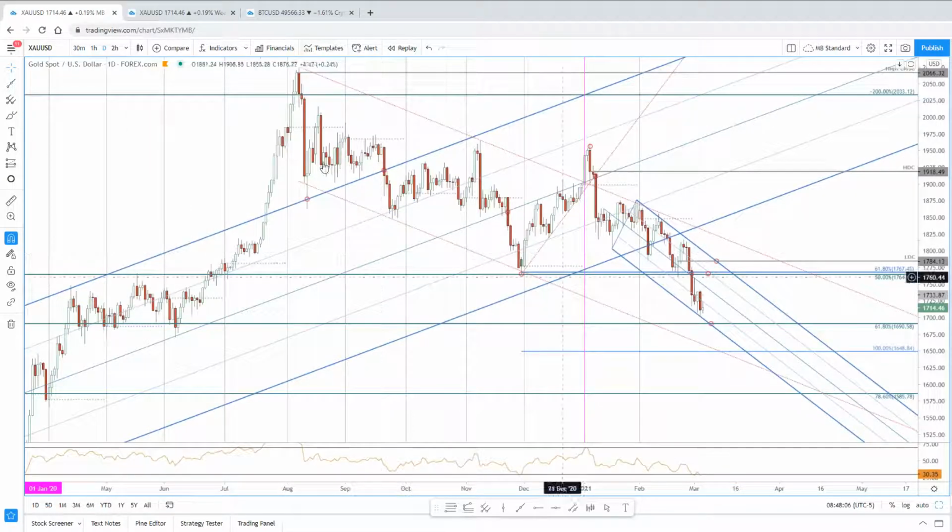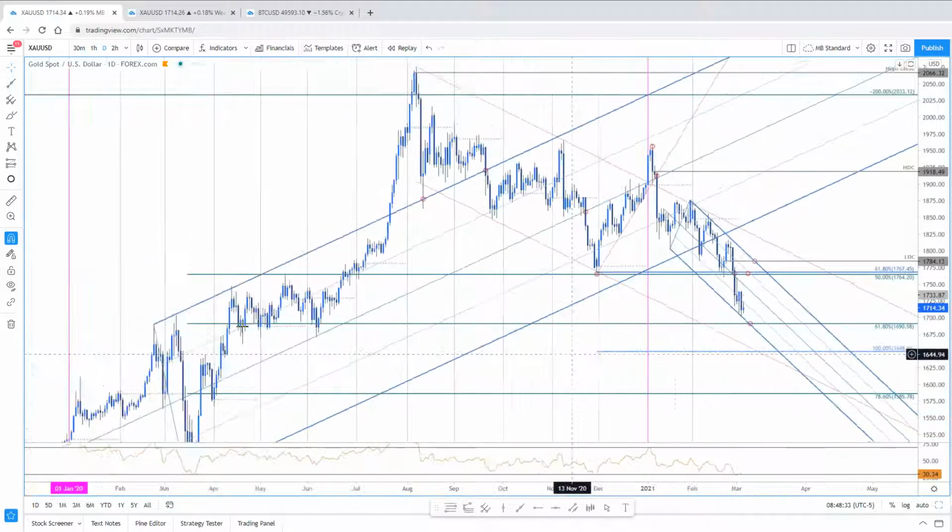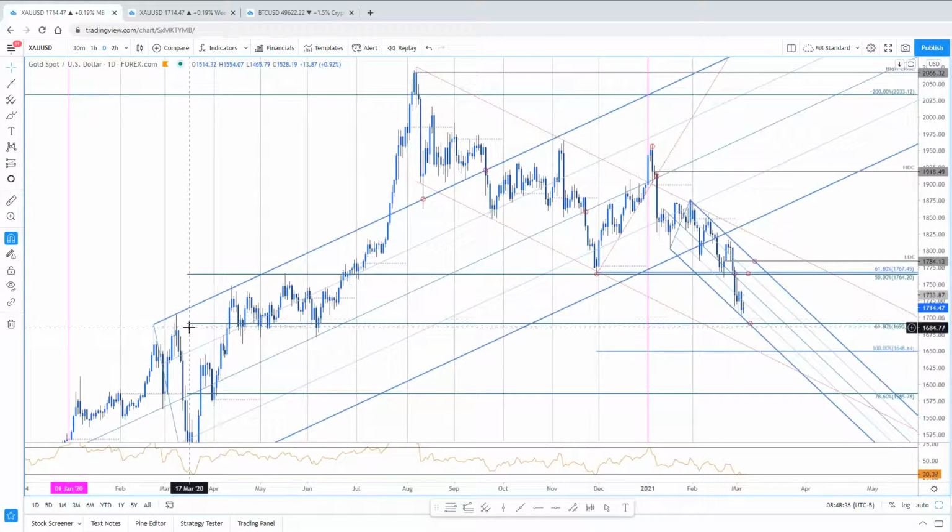Is there anything support-wise we should be worried about? Well, not really, except for the fact that you're testing downslope support. So if you're holding shorts, it's a good time to clean it up a little bit, bring your stops down to break even or better, definitely better than break even at this point. But the next confluence zone on the daily chart appears to stop traffic. Same thing as the weekly, back at that 1690 level. 618 retracement of last year's range.